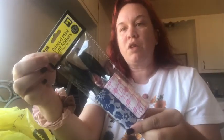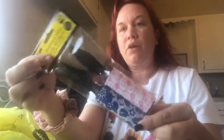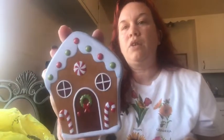Okay, another thing I got was I went down their dollar aisle. I got these little mini lint rollers. And I like them because they're so little and can fit in your purse. And you never know when you're going to need a lint roller. And then next I picked up this little gingerbread tin. And that was a dollar. Because we're giving Penelope mostly gift cards this year for Christmas. So I just think that's really adorable. I'll probably go back and get a few more.